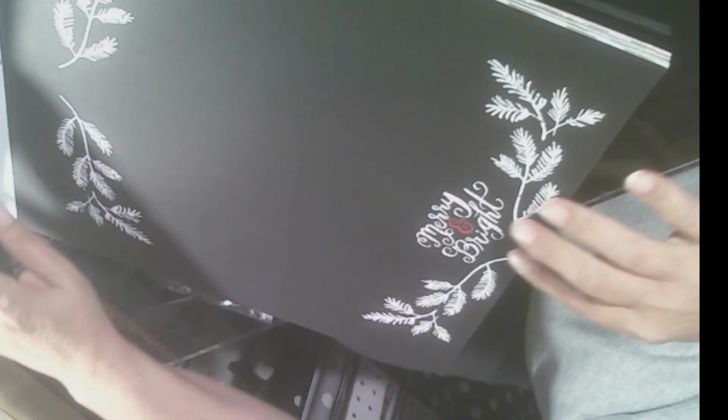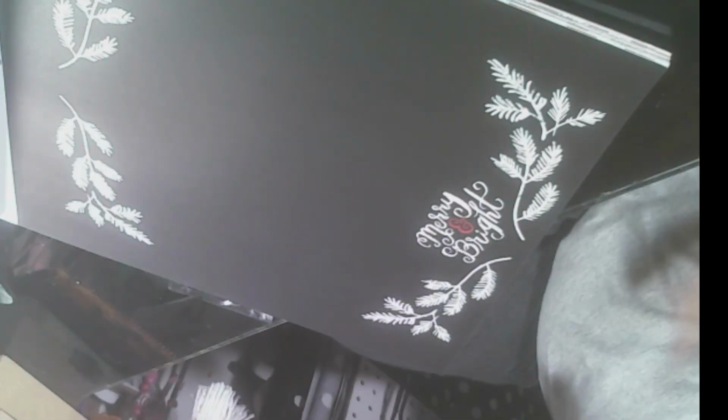Merry and bright. See, there's another page that I'll be like, I don't want to break this up. But I said I have to make a really big journal. It's just really big, like an album size. I wish this was embossed. That's not embossed. I love the paper, though.